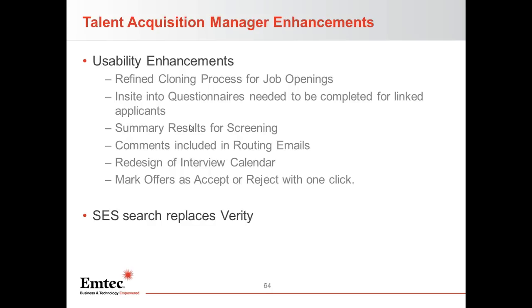In other usability enhancements, we have a variety of things. So we have a refined cloning process that's available for job openings, so really take some of the tediousness out of creating the job openings. Also, additional insight into questionnaires that need to be completed. We have the ability to view summary results for screening, which helps streamline that process, as well as review comments that are in the routing emails for approvals.